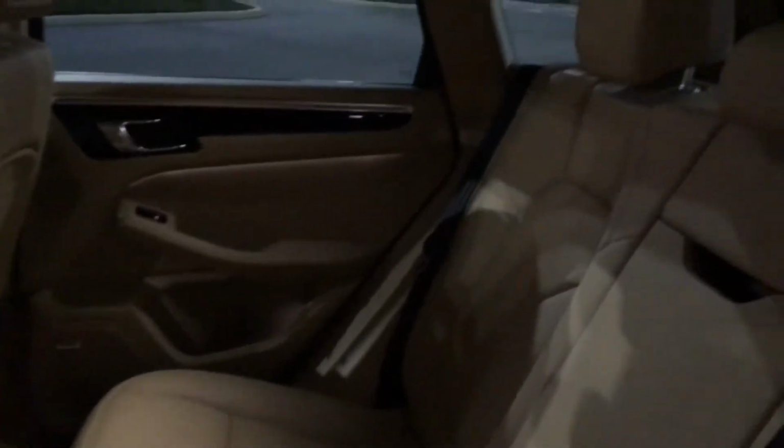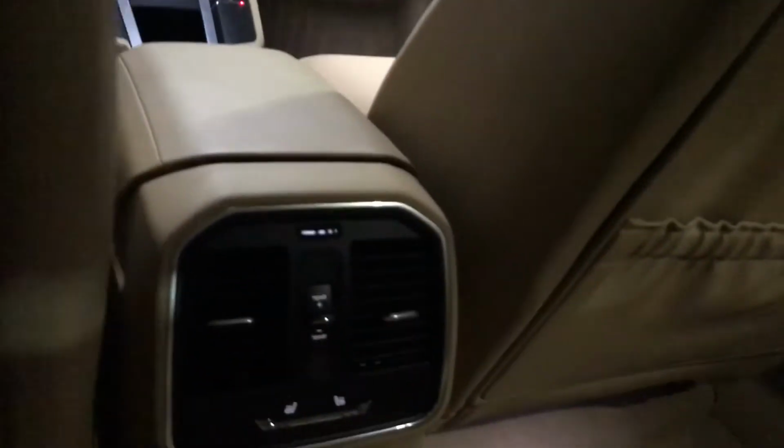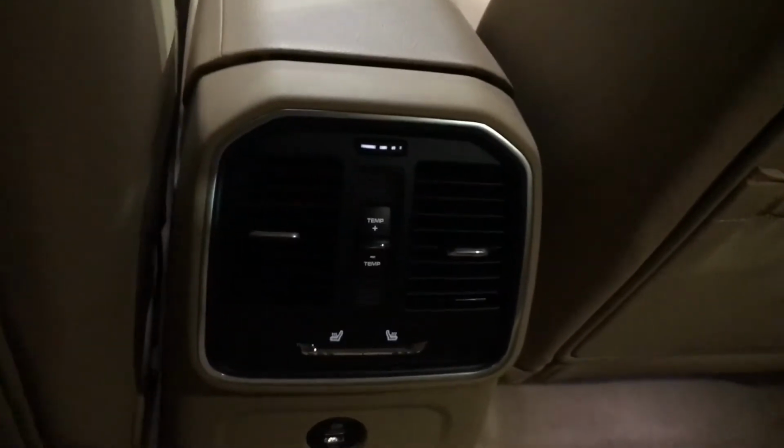This has the full Luxor beige interior, so you have the beige seats, beige carpet. The dash is Luxor beige as well. Even though the Macan was made to be a little sportier than most SUVs, it still has a very elegant feel to it. Same feel that you get kind of in the Cayenne as well as the Panamera.